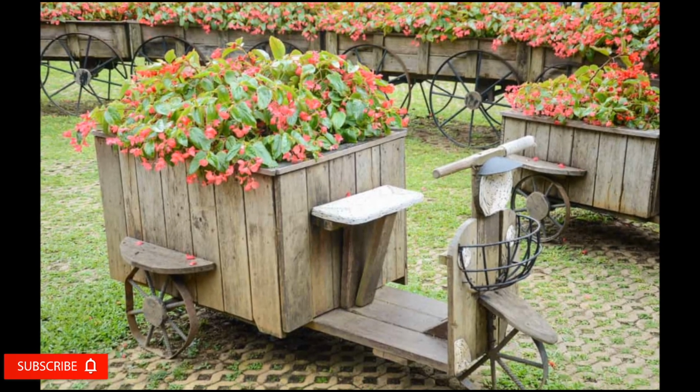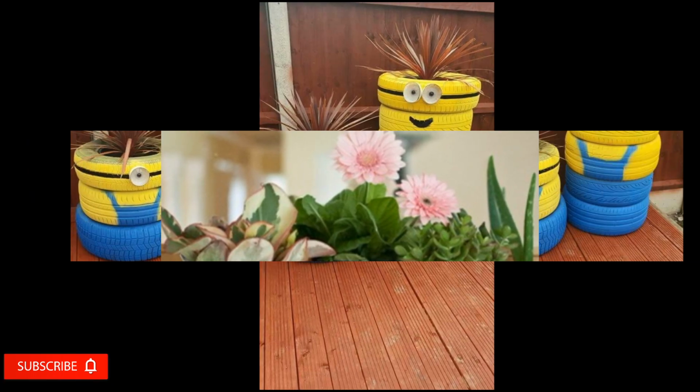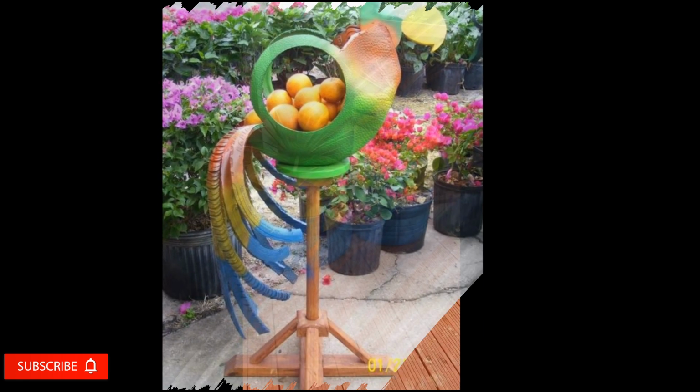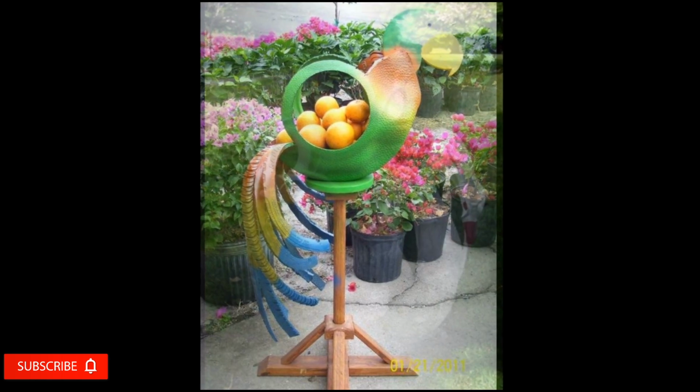Pergolas and arbors should be tall and secured against winds. Make them sturdy, especially if you plan on having climbers grow on them. Make sure the wood is treated to withstand the elements. You don't want it to rot.